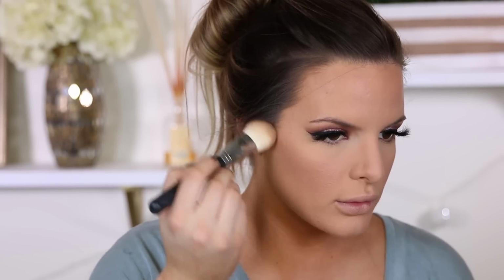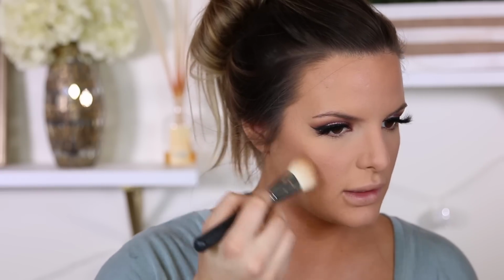And to contour, I'm going to be using this palette that I got from TJ Maxx. It's the Pro Fusion Contour Palette. I love this thing. You've probably heard me talk about it numerous times. I'm going to use this color right here, and I'm going to contour my cheekbones. I'm just going to contour lightly. When I say lightly, I mean just with a light hand.